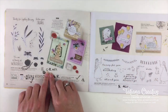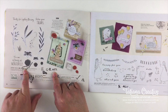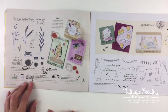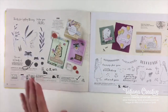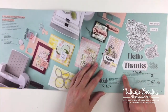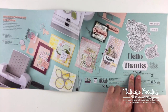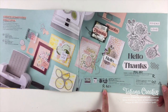Okay, so the Cling stamp set is retiring with 60% off. However, the photopolymer version of the stamp set will carry over, and so are the dies. However, the bundles will be retiring. Spring Blessings is retiring with 40% off. Fragrant Flowers stamp, so the Cling is 40% off and the photopolymer will be 60% off. The dies will be 60% off.